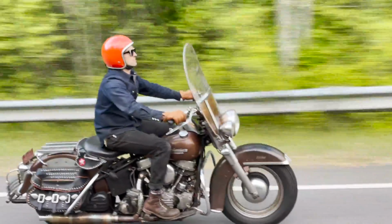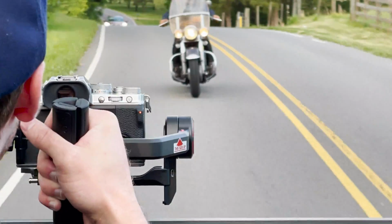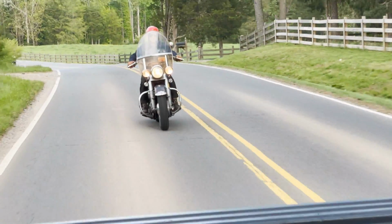The bike is running really good. It really feels like a brand new bike. That's kind of the best way to describe it. And I'm assuming that's what these bikes felt like in the 50s, because it is as original as it could be.